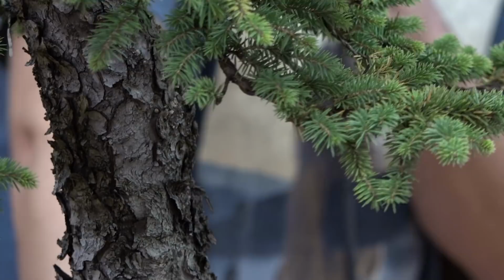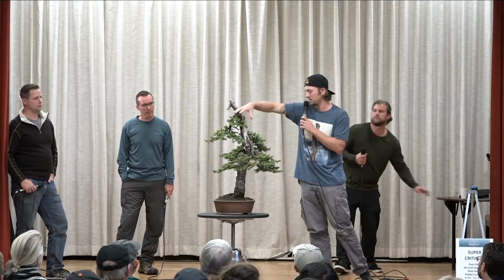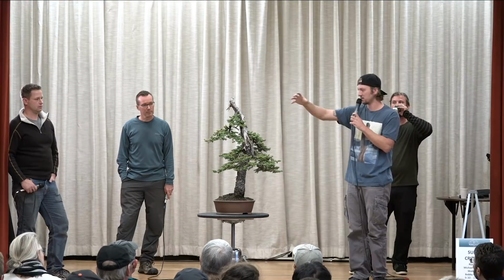Over here, and it kind of seems like it's fallen away from us a little bit too, which bothers me. It doesn't bother me so much that the canopy is sitting behind here, but the trunk itself kind of goes away a little bit. So maybe tilting it forward slightly, bringing the canopy so the tree is bowing towards you a little bit more, would be nice to see.